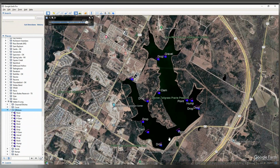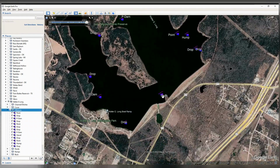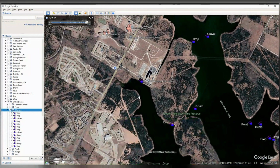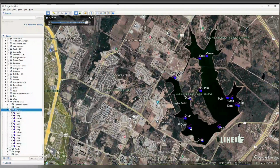Like I said, we'll switch over to the mobile side, but you can see we got some pretty good stuff here. We've got a drop here, we've got a pretty good point to look at here, a couple different drops here, a hump, another good point. You got a pond dam that's in here. You've got a drop that's up here as well. You got a big gravel pit that's up here. Another good point, some more drops, so just some pretty good stuff. Another pond dam as well. So we'll talk about that again here in a second.